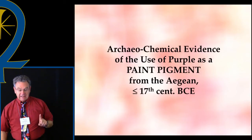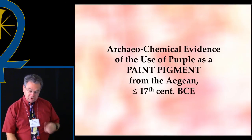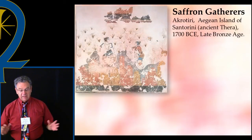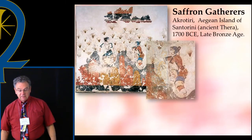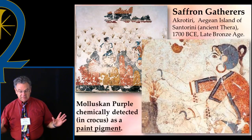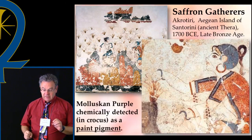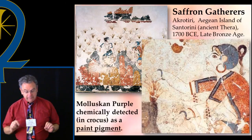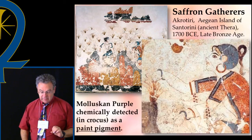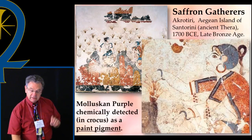Now, as far as the archaeological and chemical evidence is concerned, there is use of purple as a paint pigment from the Aegean, which dates from about the 17th century BCE and perhaps even before. Many of you are familiar with the famous fresco in Akrotiri on the Aegean island of Santorini, or Thera, from about 1700 BCE, of the saffron gatherers. And on this beautiful wall painting, my Greek colleagues detected real purple pigment in the crocus, in the saffron of this particular image.